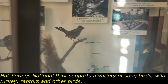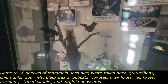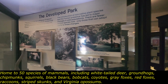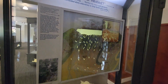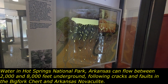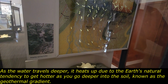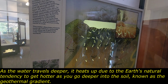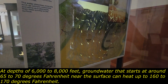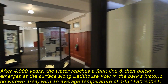stuff that they inform you about in the visitor centers, about the different types of animals that are located at this park, like the raccoon, the squirrel, the different types of birds. But it also explains how the water is heated. It goes through lots of sediment to get down. Once the rainwater falls, it goes a long way down, and when it comes back up, it is hot. It hits some thermal activity down below, but it takes 4,000 years for that water to go from rainwater all the way down and back up. So this is a pretty unusual area.